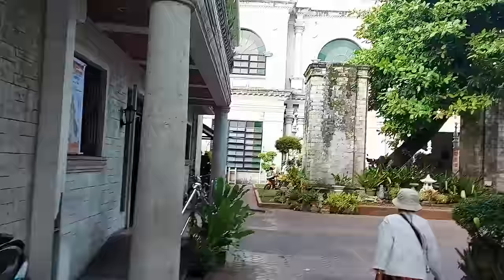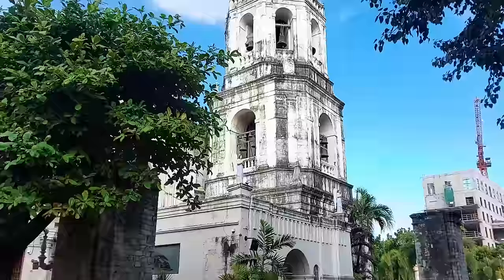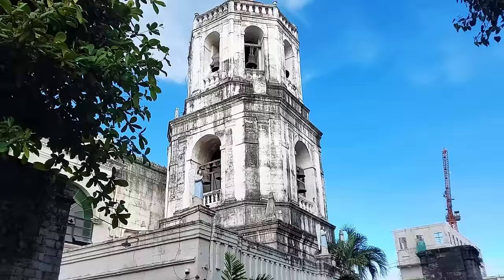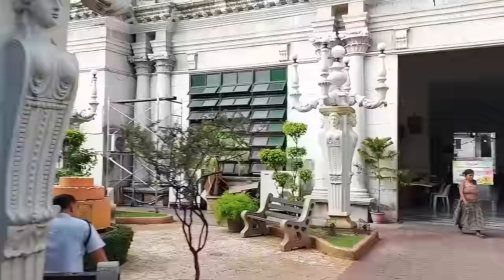And I actually have an interesting fact after we came back from the fort. You see these bell towers? They were actually fortifications at one point. Yeah, sure, they've always been bell towers, but the Spanish actually built them as forts so that they could protect the people. Oh, wow.